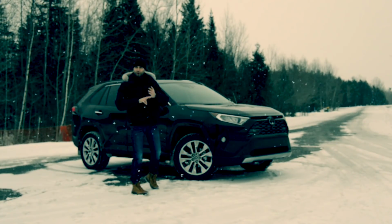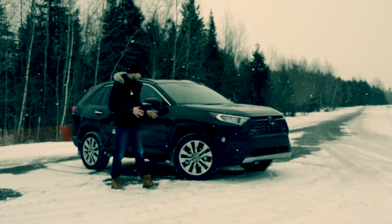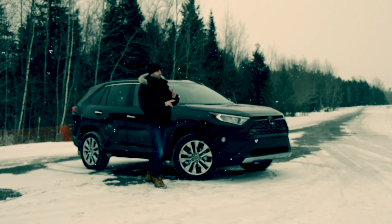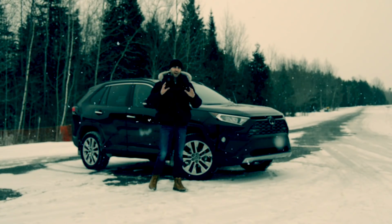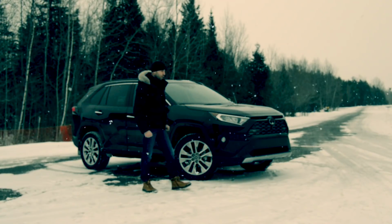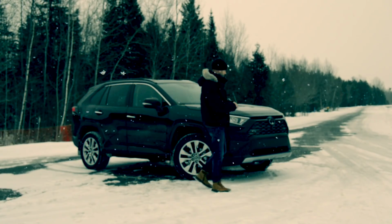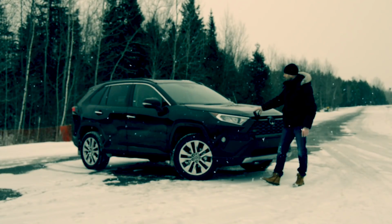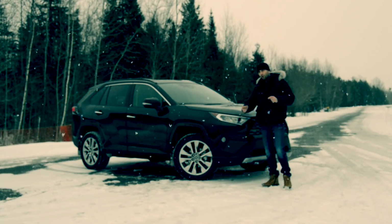So we did a walk around on the vehicle inside a couple days ago, and today we're going to be driving one and seeing a couple of things: how loud it is inside, what the fuel economy on the vehicle is. We do have a limited model today to test drive, which has all the functions inside that you can imagine. Once again, a 2019 Toyota Rav4 Limited, and we're doing a test drive today, so let's go.